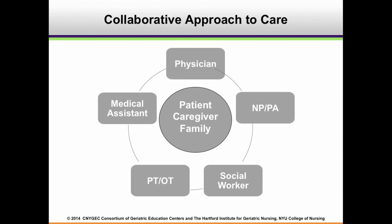Not every office is going to have something on site, but just to know about what referrals are available in the community and to have a really solid referral source is incredibly important to making sure the patient and the caregiver's outcomes are as good as they can be. And Marianne will talk a little bit more about how some of that referral might work.